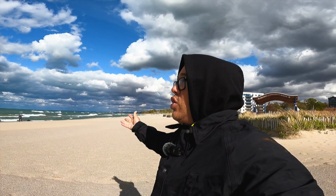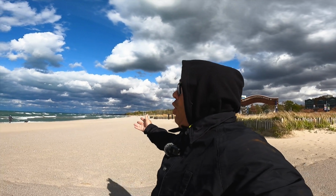Like I was saying, this beach is probably super packed during the summertime, probably wall-to-wall people. But now that summer's over and the weather's a little windier today, that's why there's nobody here. It's just us. But this is cool. I think it's cool to see what this place looks like when it's not packed.